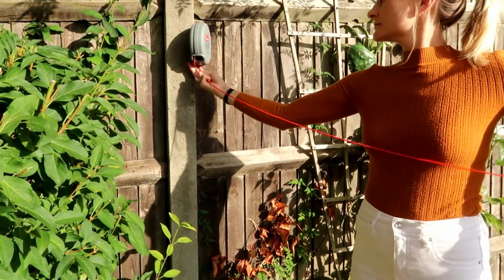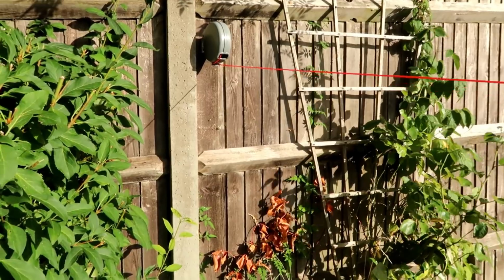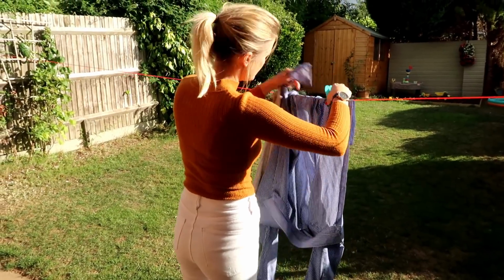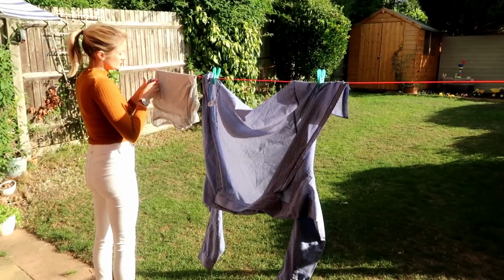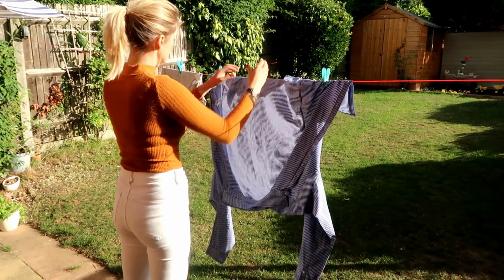And it's got 15 meters worth of line, so that is enough for a full load of washing, which is perfect, and it's just so nice and neat, and it means I don't have to have the washing line up at all times and looking a bit messy. And you can also use it inside, so yeah, it's really good if your space is limited, and it just feels really strong and durable.